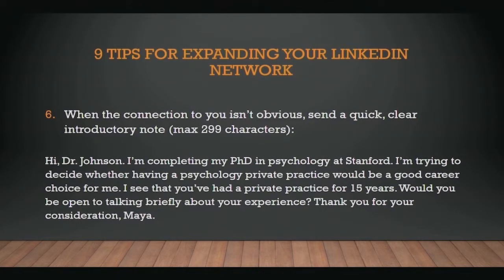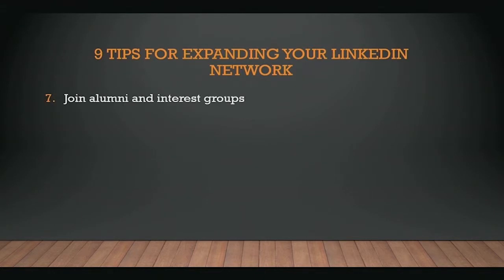So that gives you an idea of what can fit into 299 characters. I just mentioned joining interest groups and alumni groups, both from where you are currently and where you did your undergrad or a master's degree. It's very important to not look like a stalker. When you are looking at somebody's profile, if you think you're going to come back to that profile again in the future, save it as a PDF.